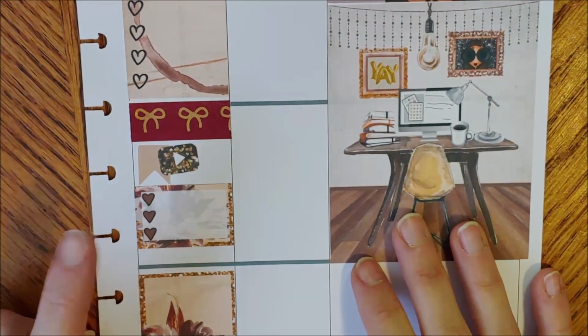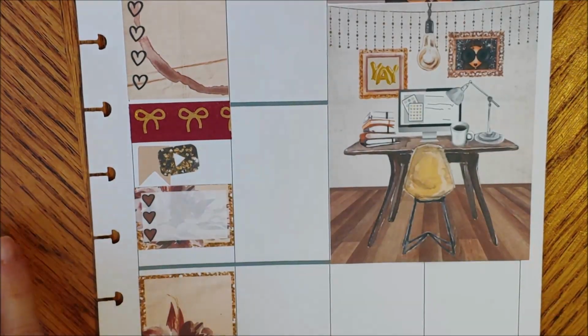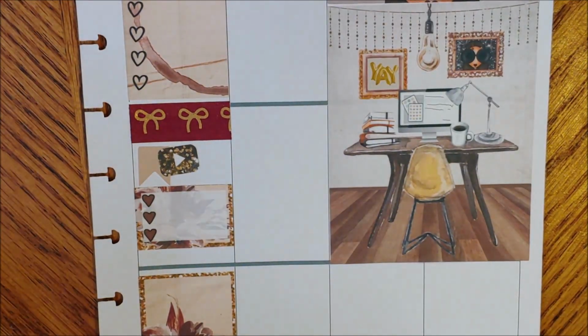Okay. So, that's going to be for YouTube because I do need to film. And then I'm just going to use a washi strip on the bottom there. And I think I'm going to use this darker one, maybe. Thicker.